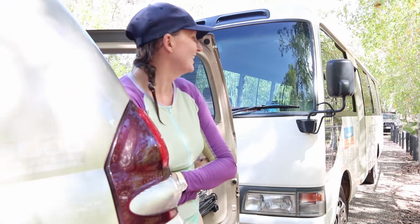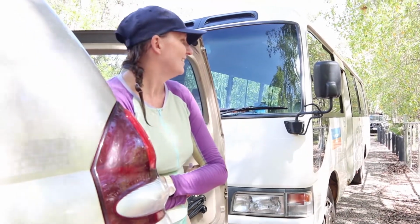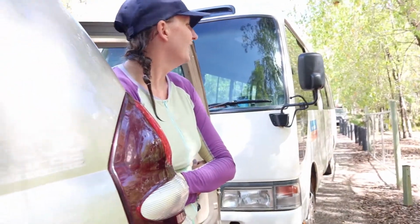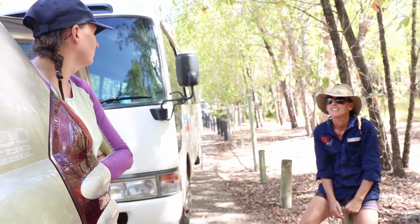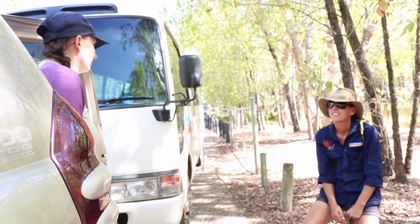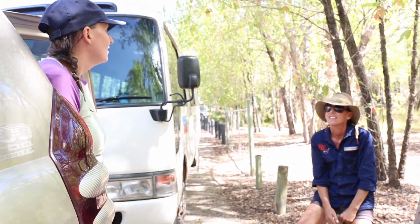I recommend it. So what did you do in the Bungle Bungles? You camped at the Bungle Bungles? Yeah, we had a permanent camp there, and we spent the whole day. It was a good itinerary actually. A full day there, 2 nights. It was lovely.